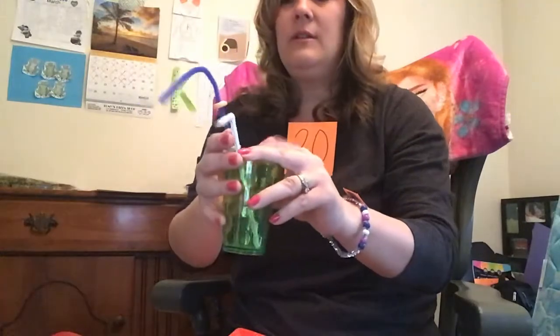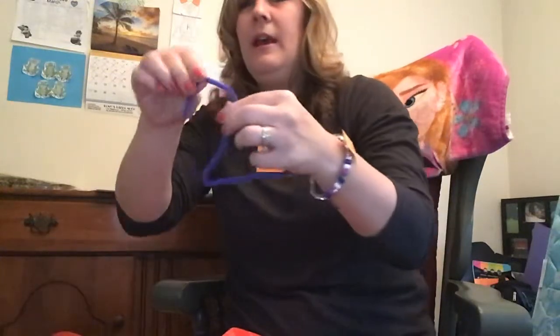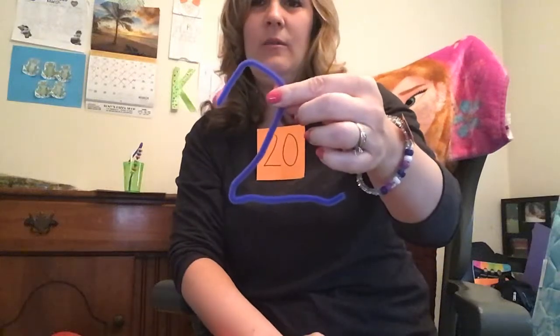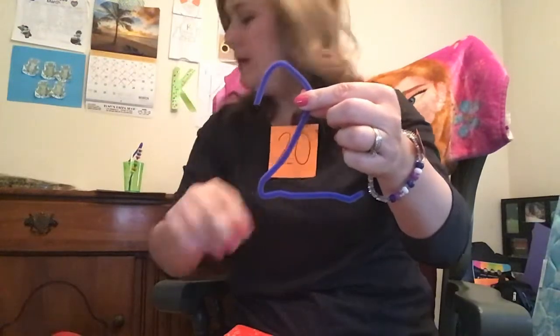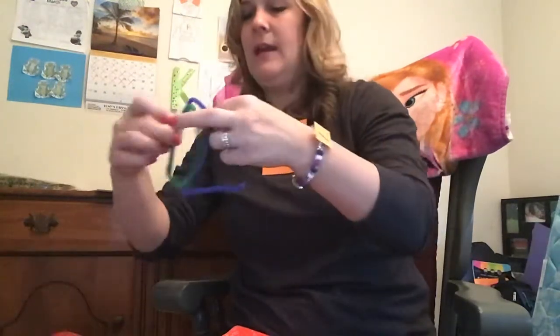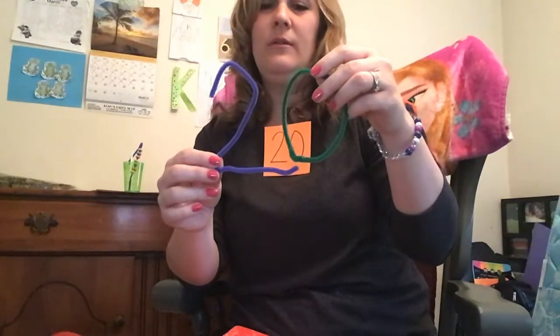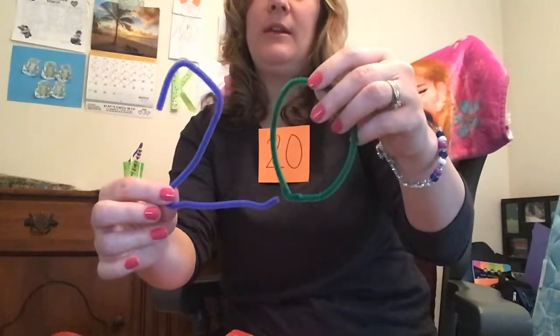So I'm going to do the same thing with my number 20. And again, I took my pipe cleaner and I made a shape. What shape did I make? What number is that? What did I make out of the pipe cleaner? I hope all of you know it. It's a number 2. So Mrs. Renner also made the number that goes with the number 2. That makes 20. That's a 0. So we made 20 out of the pipe cleaners.